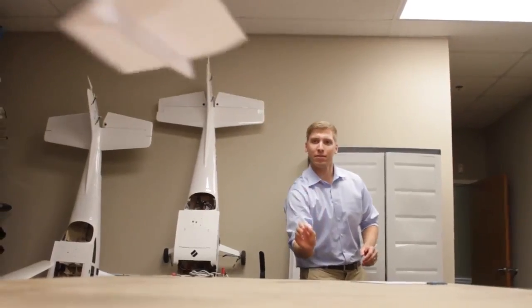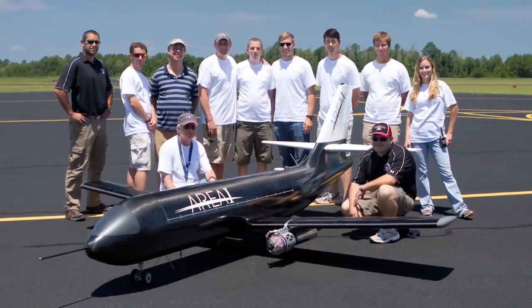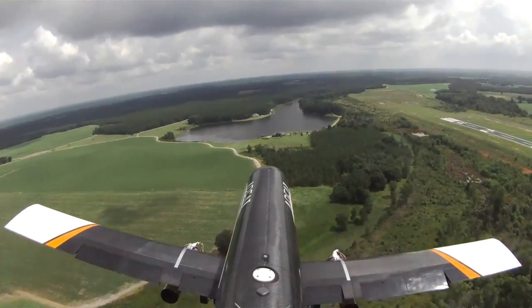We love everything that flies. We design airplanes, that's what we do, and we do it well. To a large extent, Area I owes its existence to the Georgia Center of Innovation and to the state of Georgia. I really am immensely grateful for what they've given.